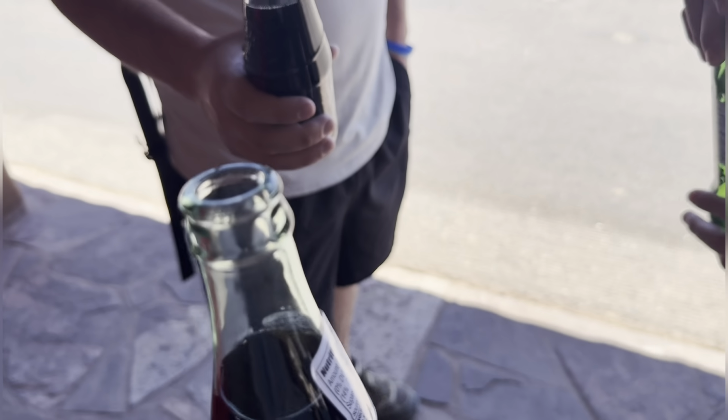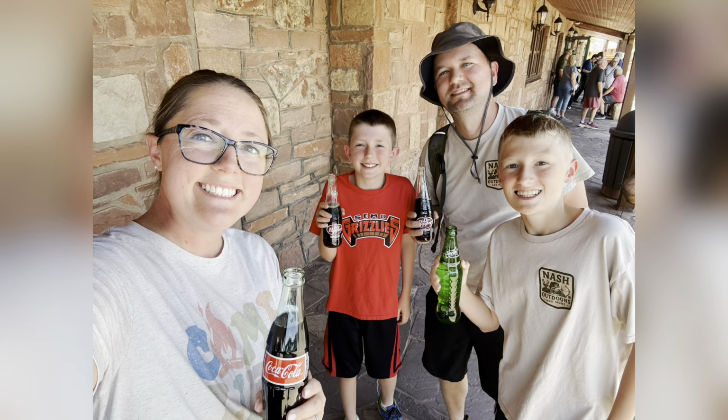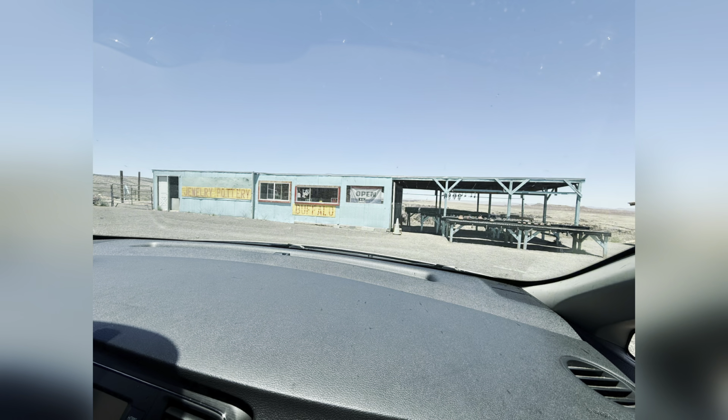Go check that out. At our last stop before we got to the Grand Canyon, we stopped in Cameron, Arizona to load up on gas. We're glad we did because gas at the Grand Canyon was $6. At that gas station we saw glass bottled sodas, so we got some. Then we stopped at a random shack on the side of the road to get some buffalo and elk jerky.